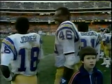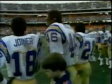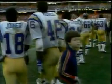Now San Diego will be content just to run out the clock. John Campanelli gets the call. There's, what is he, the third quarterback now, Muncie. He replaced Kellen Winslow in the throwing department.